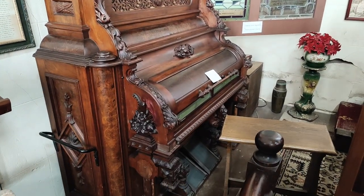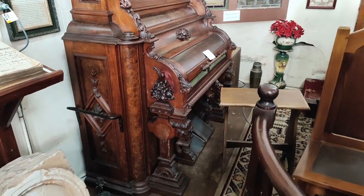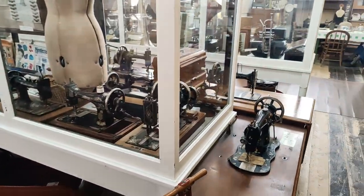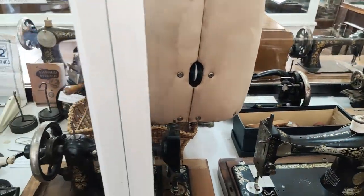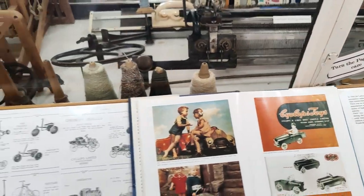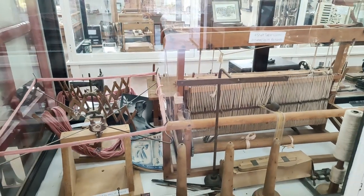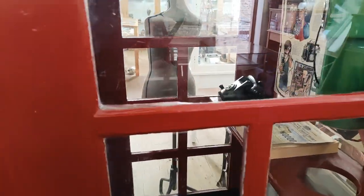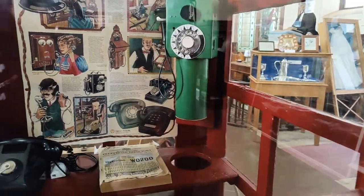This piano here. I don't think it's a piano, it's one of those desks, I think. I haven't checked here. The old fashioned sewing machines. Shaft table loom and the old telephone box. Oh wow, and it's still got its original. How cool.